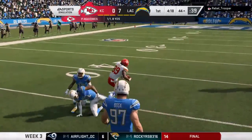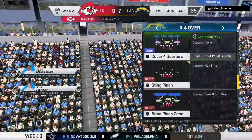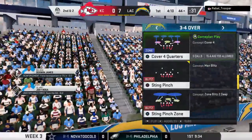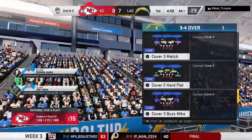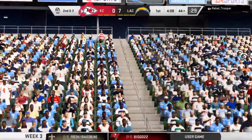Now this one complete on the slant route. And the result here, a pickup of 8. Leaves him with 2 to go on second down. One thing we do know, he's going to get his catches. So as they move forward defensively, got to continue to focus on not giving up the big play when he does catch the ball in the secondary.